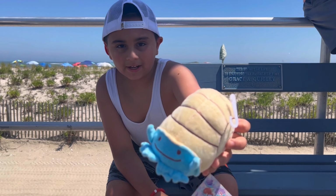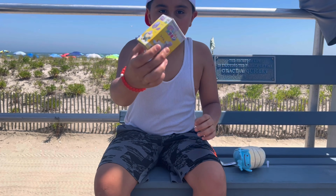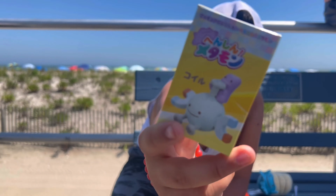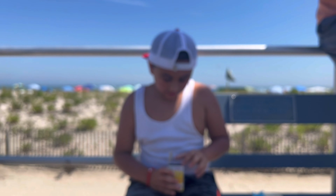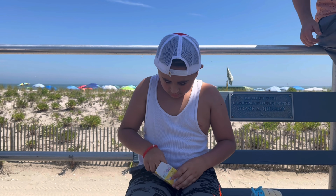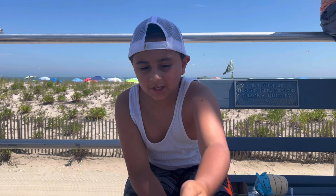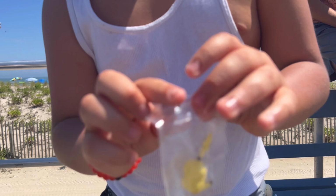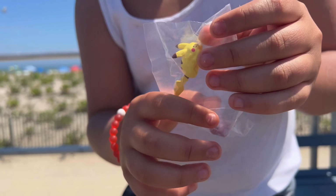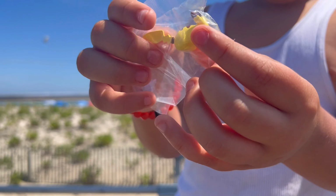Alright guys, I just finished shopping from the world's smallest toy store and I'm gonna show you what I got. I got a Ditto Omanyte. It's pretty cool. And I'm gonna do an unboxing right here. It's like a Ditto thing. Open it at Ocean City. Ooh, that's cool. We got a Ditto Pikachu. I don't know if y'all could see that. A Ditto Pikachu and a Pikachu right here. That is super cool.